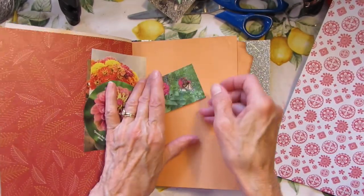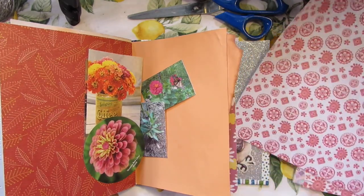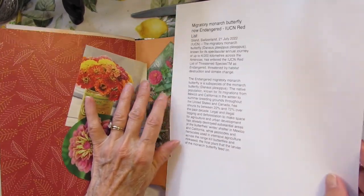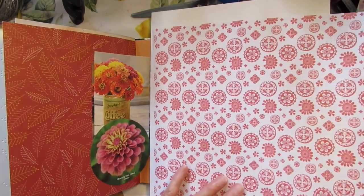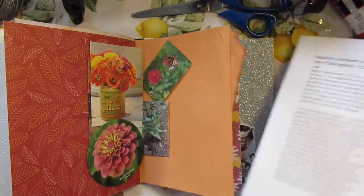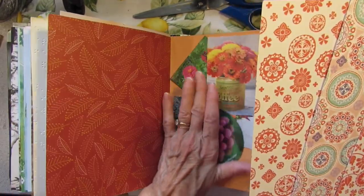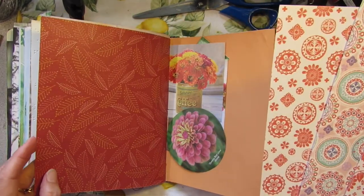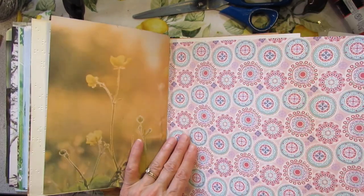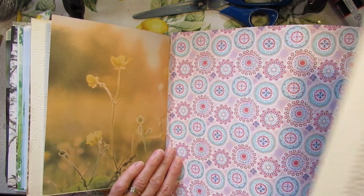And so now I have these to arrange, and I printed out a little bit of the information I thought I would put on here too. These are just paper. But I thought they would go good with this orange. Or this orange. This is that lovely paper that Heather gave me. But now, do I need an extra page for the information about the butterfly? I could always do that here.